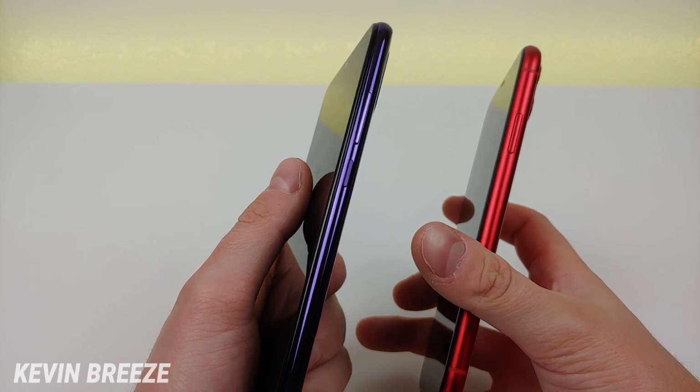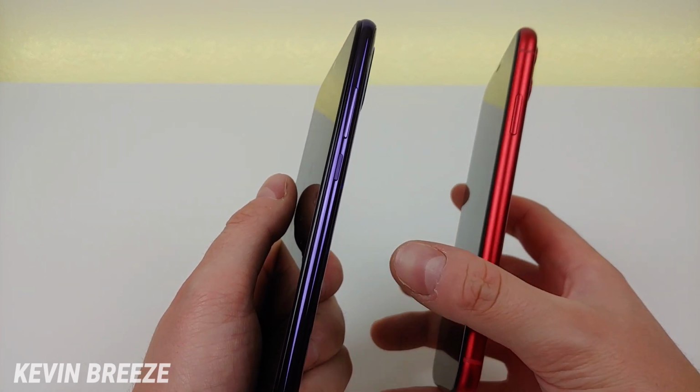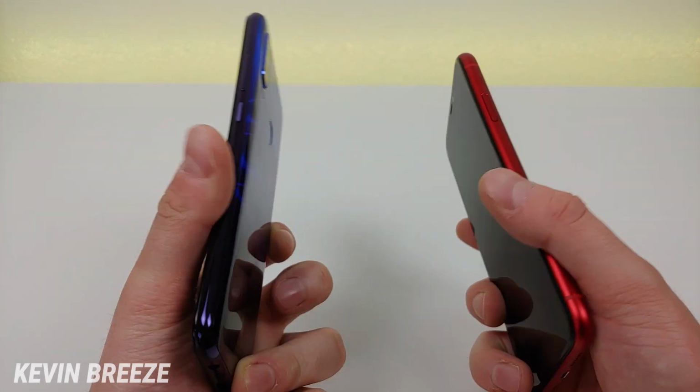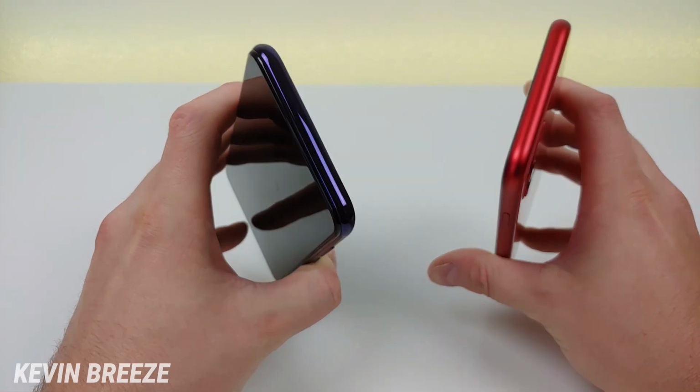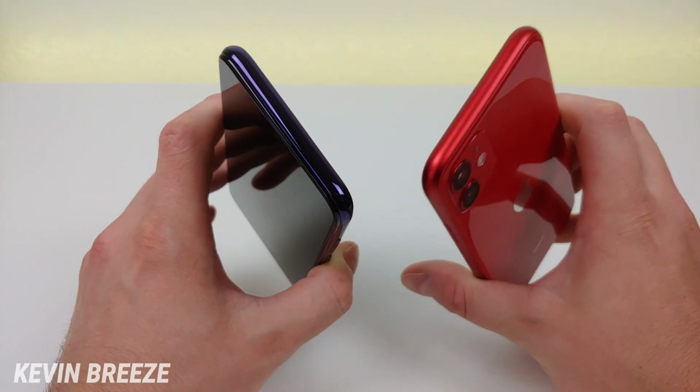And then on the right side of the two devices, on the G9 Pro, we have the volume button and the power button. And on the iPhone 11, we just have the power button, which is also the Siri button. Then on the top of the two devices, on the BLU G9 Pro, we have the noise canceling microphone and nothing on the iPhone 11.